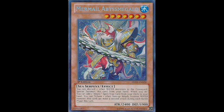Next up, we have Mermail Abyss Megalo, and oh how the mighty have fallen. This card is only running about $55 right now, and that's funny me saying only $55. If you guys remember last format where Mermail were widely considered the best deck of the format, Megalos were running about $120 a pop. This card has lost over half of its value in the span of about 2 months.